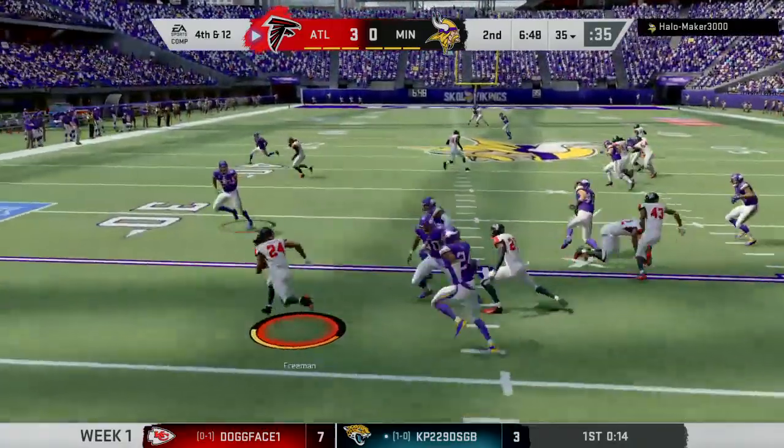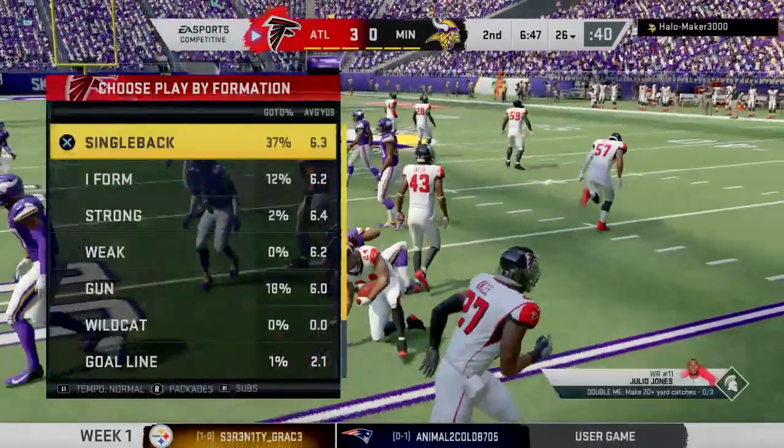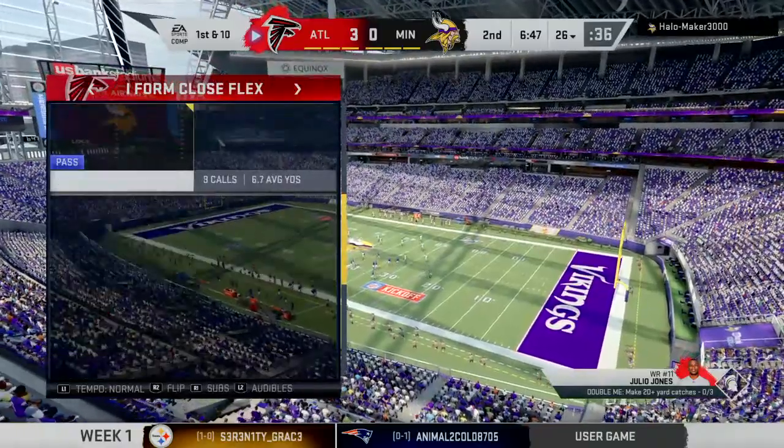And it's taken in at the 9. A good return there, 17 yards. And the Falcons will be taking over 1st and 10.